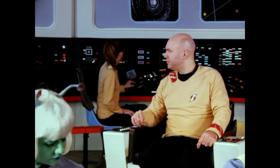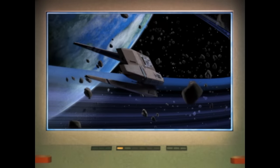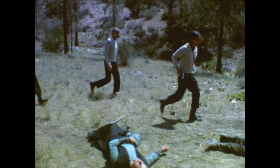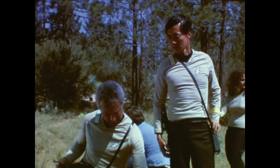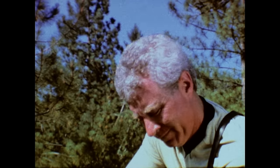Mr. Zahn, report. The enemy vessel has been immobilized. No casualties are detected. Sulu. Coop, check him out. He'll be all right, Captain. It's only a mild concussion.